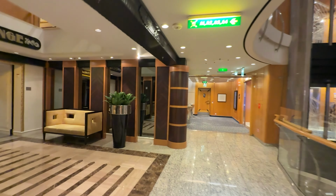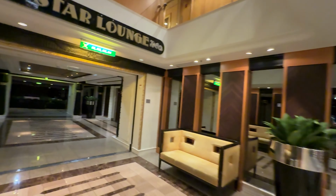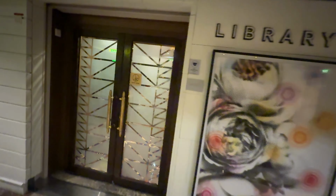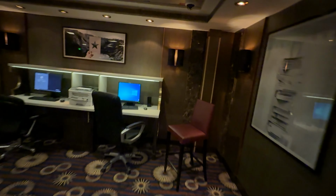And coming up is the Star Lounge area and the library. The library is off to the right. It's a quiet place to go sit and read. And then outside the library, all the way forward in the ship, is the Star Lounge, which is a multi-purpose area. It's used for games, trivia, and the art auction when they hold that.